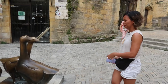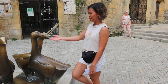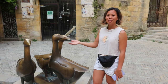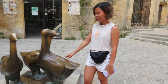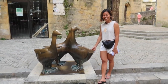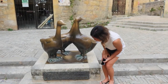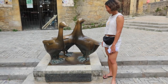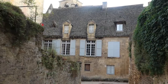Fellow emigrators. What? They also emigrate everywhere. They also immigrate. Yeah, they go from country to country too. But this is actually a monument to them, getting stuffed with food until their livers expand. And then they use that for pâté. This place is also a favorite location of film directors.